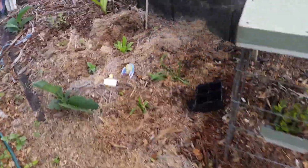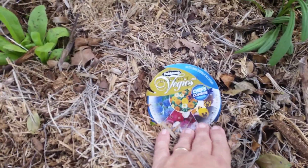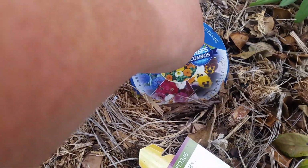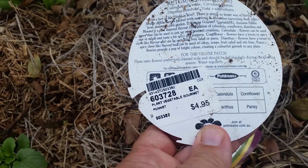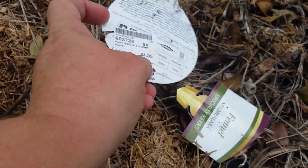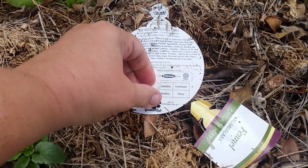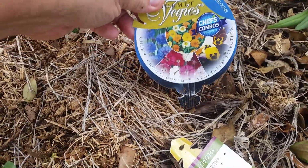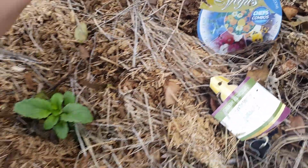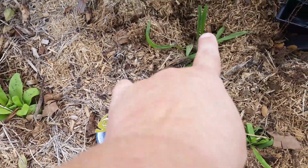Oh, and I've planted some edible flowers over here. I'm really hoping this is going to work well. So they're the flowers that I've planted. And you've got calendula, cornflower, not sure what that one is, and pansy. I still don't know what that one is, but it's a pretty purple flower by the looks of it. It'll be that one anyway. So I got the calendula and the daisy and the cornflower and whatever that one is.